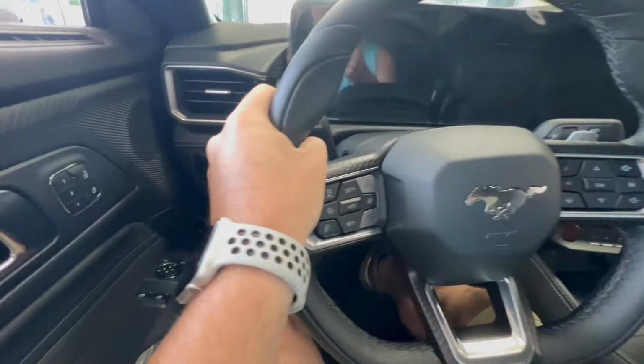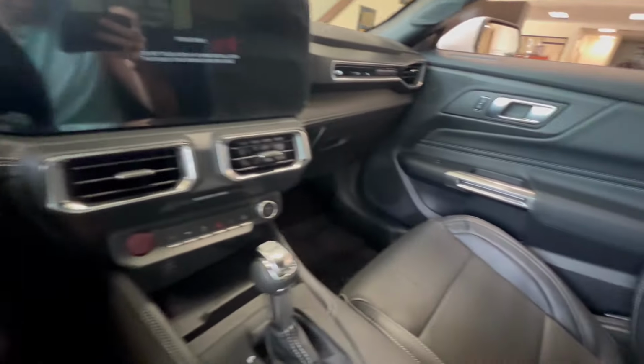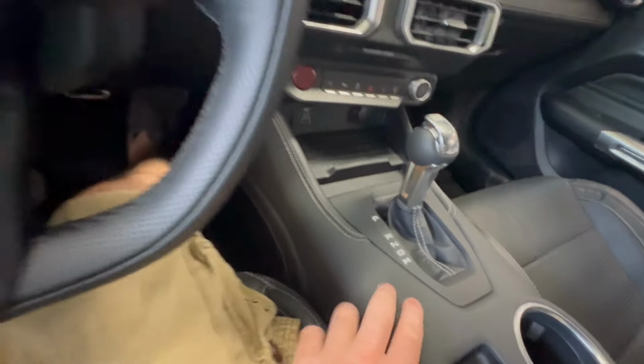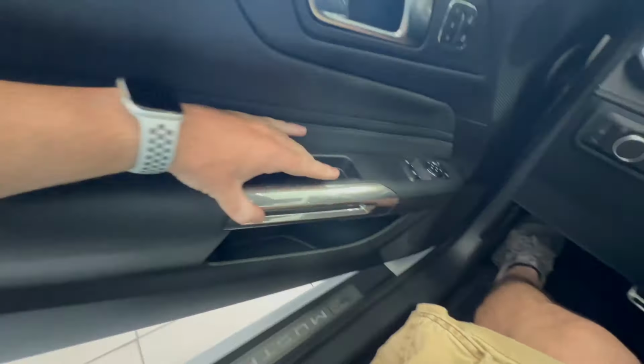What do I like about it? Actually, the first thing I will say, I like the new steering wheel. I think it actually is better than the S550 steering wheel, and I was impressed by it. It's nice and thick and meaty. It's plush, it's got great ergonomics, there's nothing wrong with it. A little wide, it's nitpicking here and there, but otherwise I think it's a great wheel.